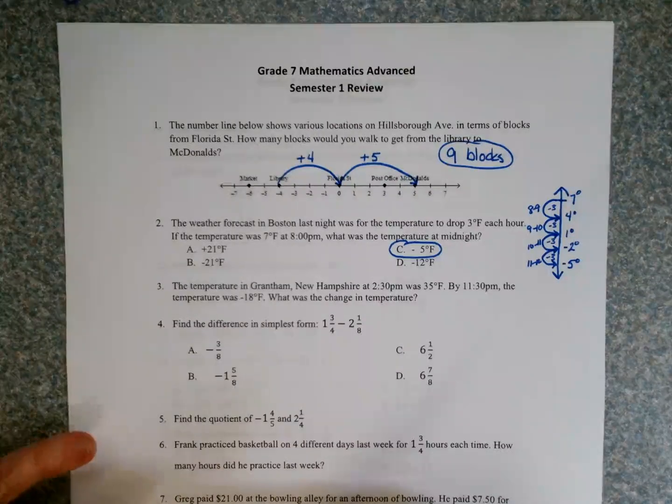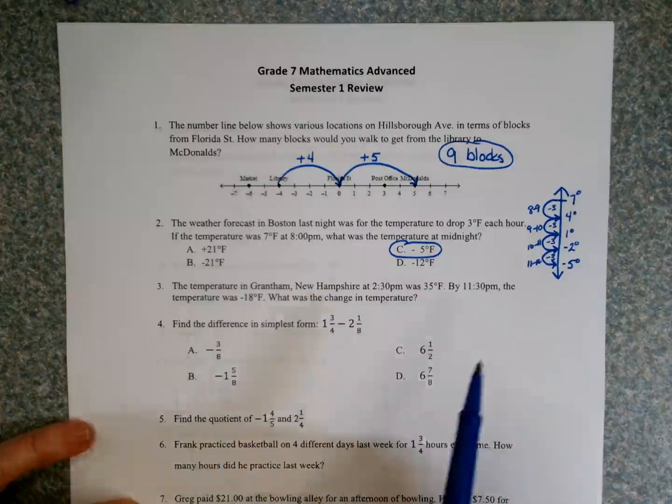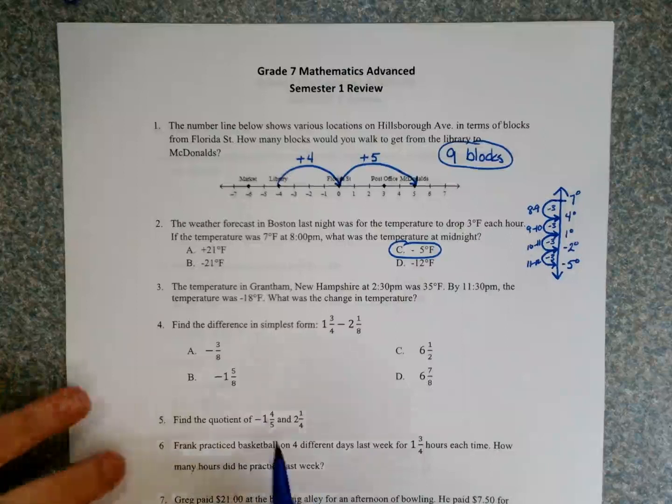Number 3. The temperature in Grantham, New Hampshire at 2:30 was 35 degrees. By 11:30, the temperature was -18. What was the change in temperature? Well, that's another change in temperature, so I'm going to do another vertical number line. I'm going to do this one over here.